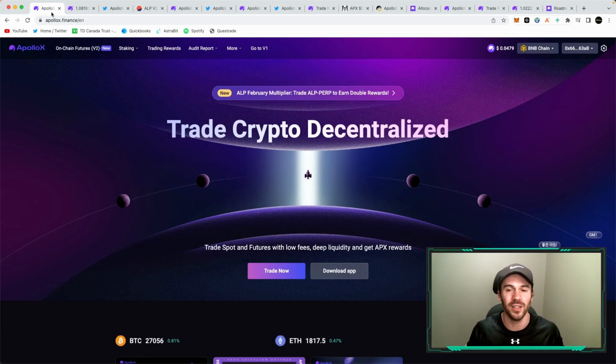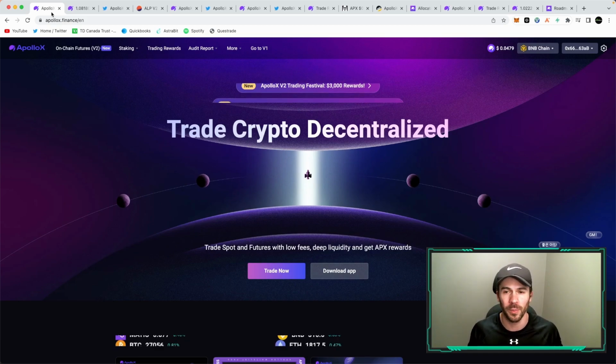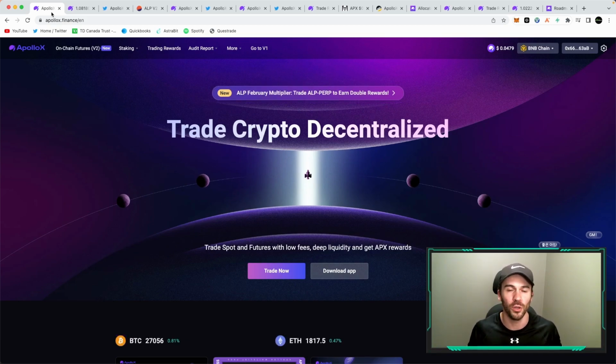Like I said, it is still a relatively new perpetual DEX on BNB. They do plan on launching it on Arbitrum in the near future. And I believe that when that happens, more and more people are going to hear about it. But again, with these smaller perpetual DEXs, it really comes down to two things: whether or not the team continues to build, or whether or not people do adopt this to trade. So we're going to see where ApolloX goes, but I'm definitely going to be keeping my eye on it. I may even end up providing liquidity to it. I haven't decided yet, but that's your overview.